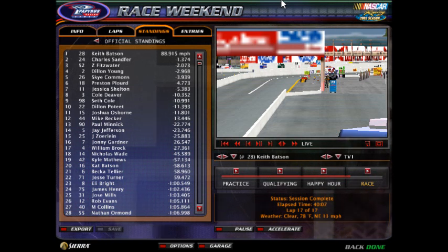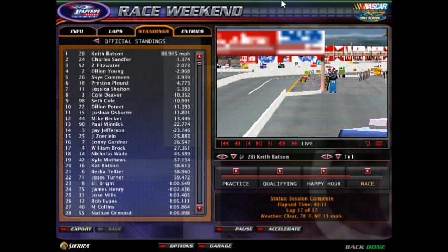So Keith Batson wins the race here today at Sonoma, California. His first win of the 21st season of the series, averaging almost 89 miles an hour. And the next race in the tournament will be at Auto Club Raceway as we stay in the state of California, at Auto Club Raceway in Fontana, California, the big 2-mile D-shaped racetrack.